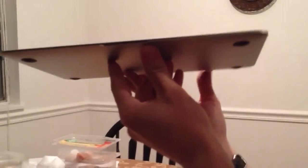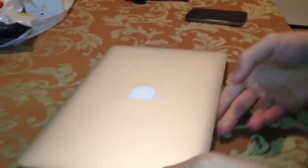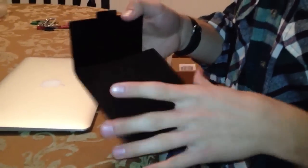That's alright, we'll be fine. And, yeah, so there it is. The MacBook Air. And nice Apple symbol right on the top there. And there's the software that comes with it. There should be a cleaning cloth in there, I think. I know the pros come with cleaning cloths.